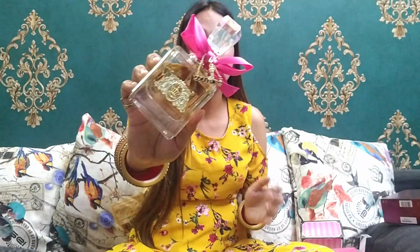Look at the bottle. These are such kind of bottles which you love keeping on your vanity, and this makes your vanity look amazing. So this is also one of the reasons I never buy perfumes by smelling them. Most of the time I buy perfumes by looking at their bottles, because the bottles are so amazing, so attractive that you cannot resist yourself from buying them.